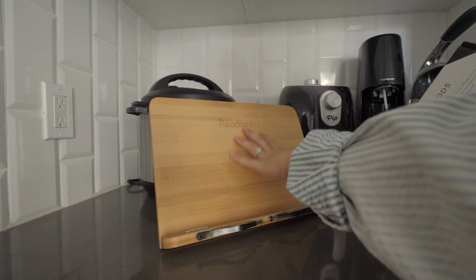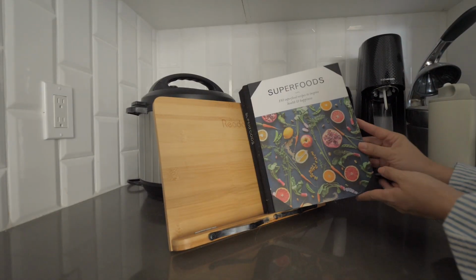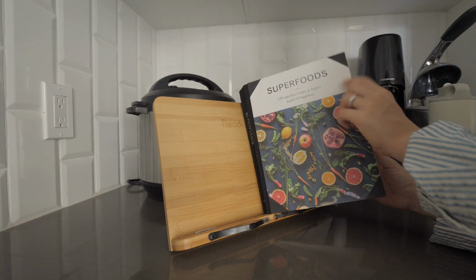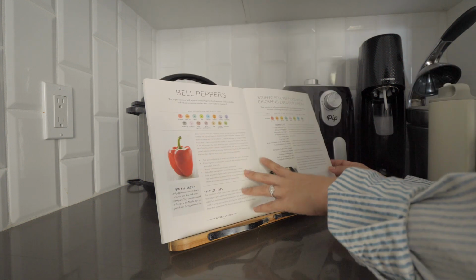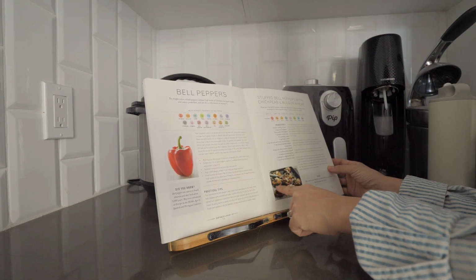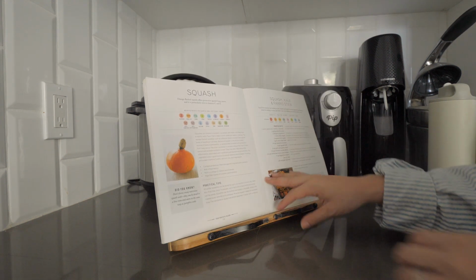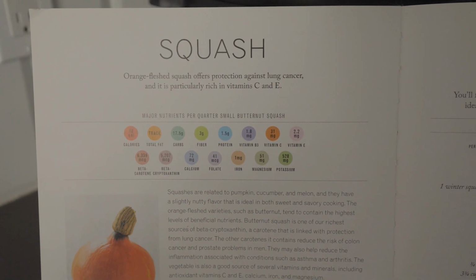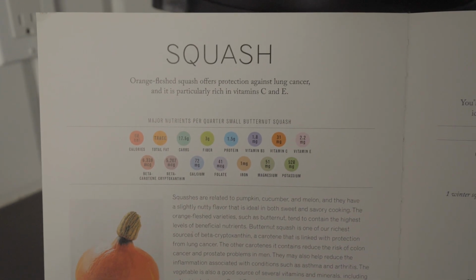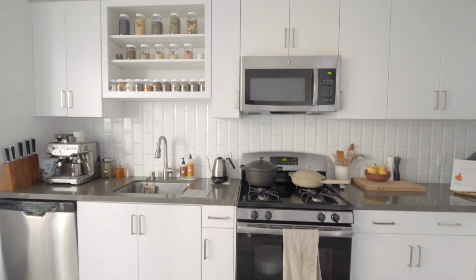Over here I have this, it's kind of like a book stand or an iPad stand for when you're cooking. You could put your cookbooks, and I love the superfoods one because they have a ton of different fruits and vegetables, grains, meats. If I want to know the health benefits of each one, I could just look at it right here. But for the fall, I'm gonna leave it on squash. Orange flesh squash offers protection against lung cancer. Voila, that is my kitchen makeover for the fall.